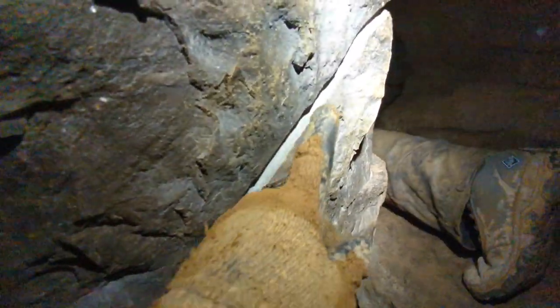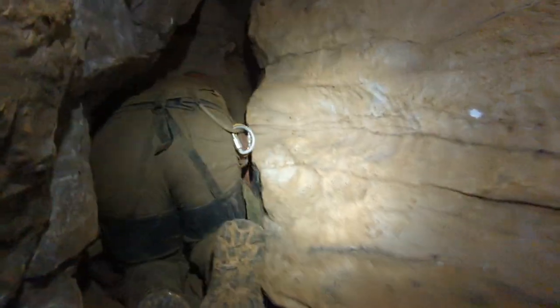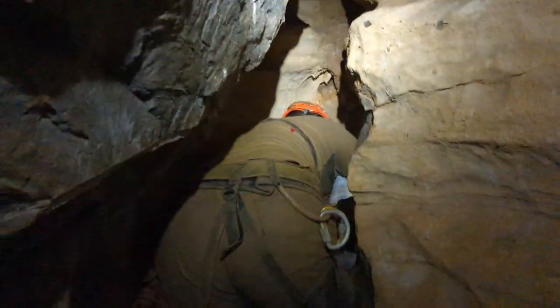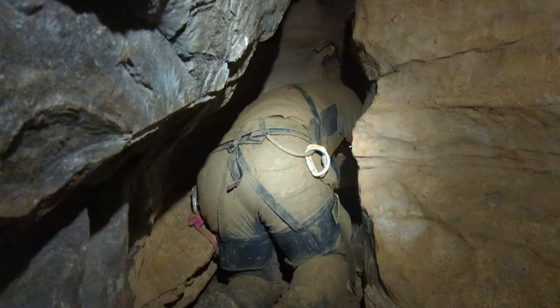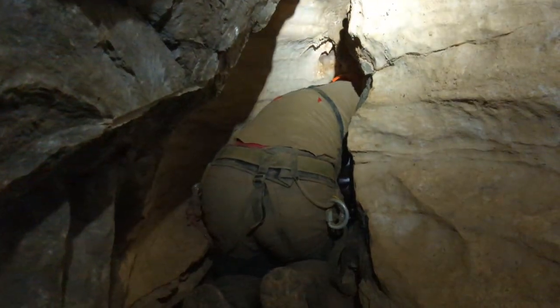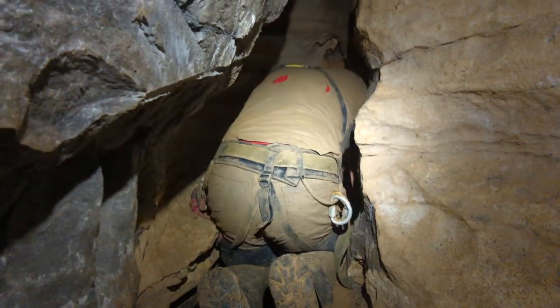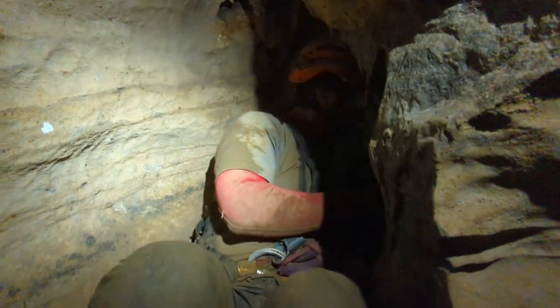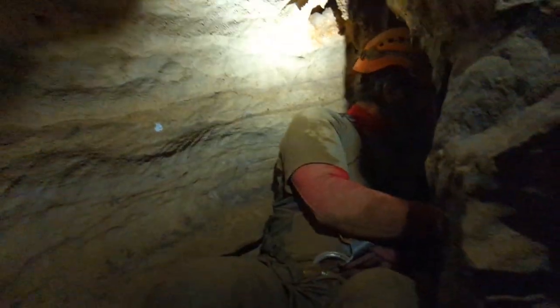More modification. You can see where we drilled to modify this cave. It was rat size. Now it's semi-human size. Semi? Fucking borehole. For a rat. Seems way worse. All right, there's the big room. Woohoo! He says he can see the big room.